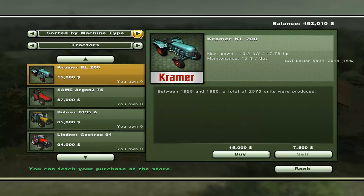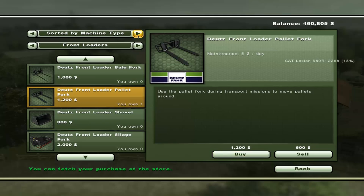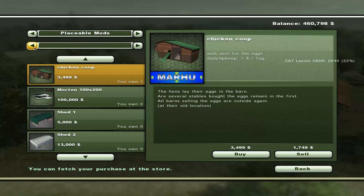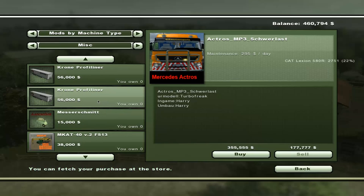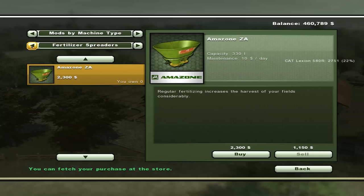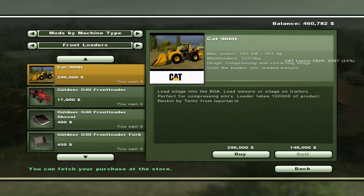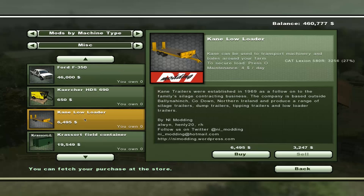And we're going to go to front loaders. I'm going to go ahead and buy the pallet fork for it. And oops, gonna go to baling tech. Actually, no, we're not. That's silly. We have mods that can do this. Nope, that's wrong. We have mods that can do this. We're going to get the... not in there. Must be in tippers. Windrower, mower. It's so much worse now that I've got all the other things on here. Tipper. Where is... Did I just miss? I must have just missed it. There it is. Duh. The low load trailer.